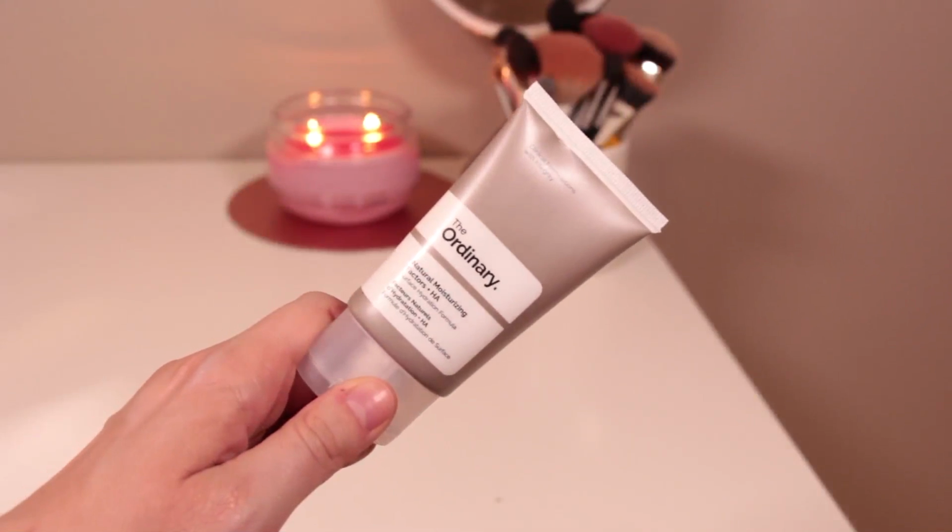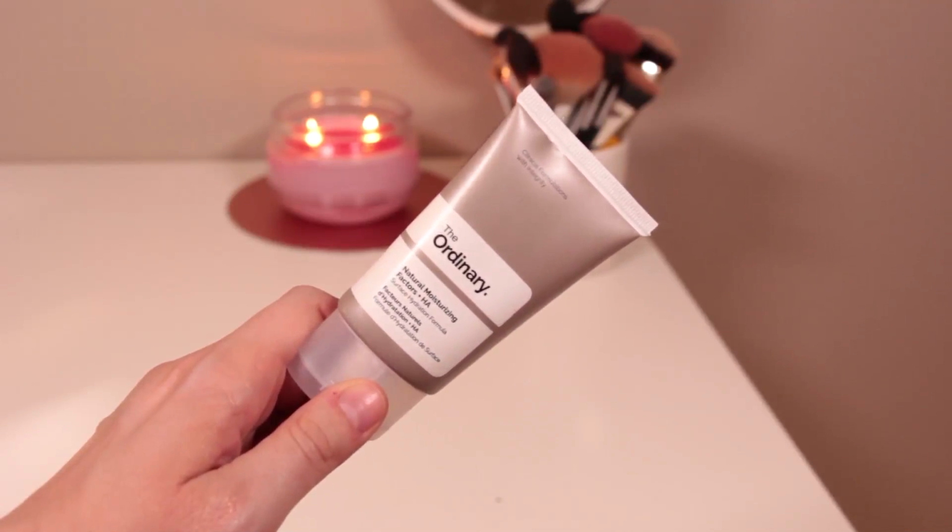I'm gonna put on my favorite moisturizer of the moment for before makeup application. That is the Ordinary Natural Moisturizing Factors plus HA, which is hyaluronic acid. I just really like this stuff, really inexpensive. Again, all of these will be linked below. And it's just a standard moisturizer. I'm gonna put on, again, a little bit more than I do if I'm putting on a BB cream because that itself is super moisturizing, but I'm just trying to extra moisturize my face. I like doing this all the time anyway.